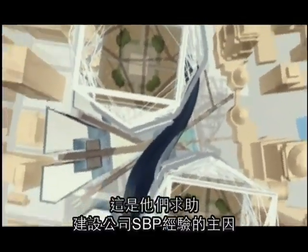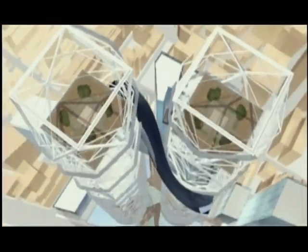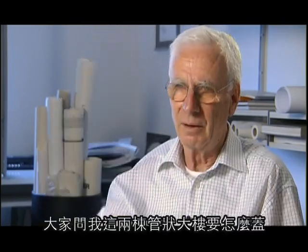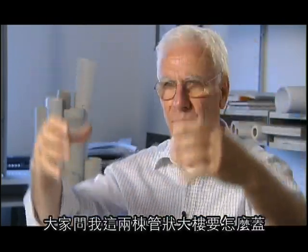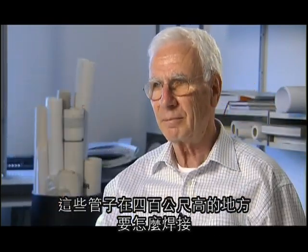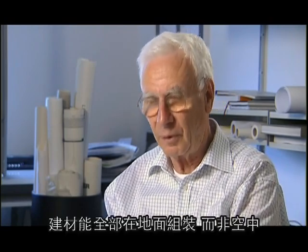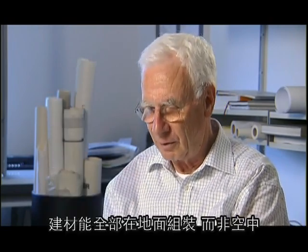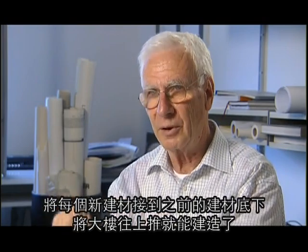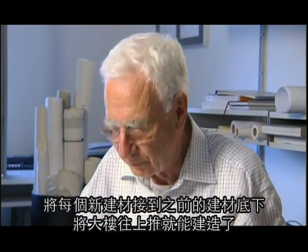That was one of the main reasons the experience of Schleich, Bergermann and Partners was solicited. And then they asked me how these two tubular towers could even be built. How could such tubes be welded at 400 meters? And so we explained how that could be done, that it could all be put together on the ground and not up in the air, and that they could be constructed by placing each new component below the previous one, thus pushing the tower upwards.